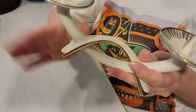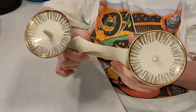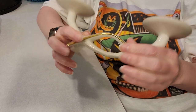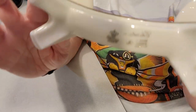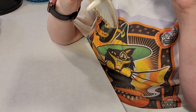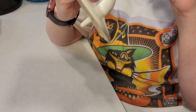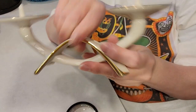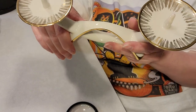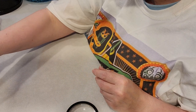I found this fantastic mid-century modern candle holder. Woo! How cool is that? And this is from Germany, I think. Yeah, Bavaria. Made in West Germany, Bavaria. But how space age cool is that piece? Woo! Love that.